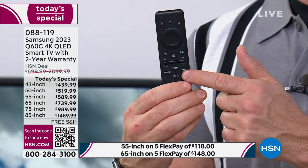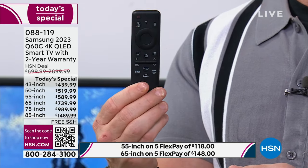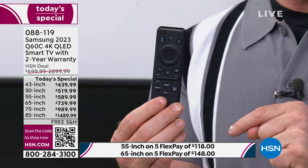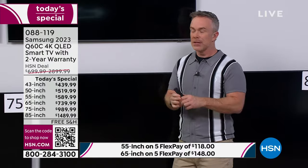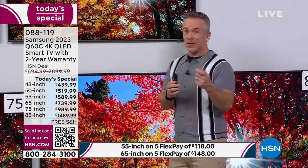There's a microphone, there's shortcut buttons. That microphone allows you to talk to it. One other thing, this is made of recycled plastic from the ocean. So they've gotten the plastics out of the ocean and put it into your remote. Little difference, but that's approachable. And that's where a lot of people are like, you know, I don't need a lot of tech. I just want a TV. I want to get lost in my shows. Trust me, you're gonna get lost in your shows, but it's those little technology things that we can all appreciate.